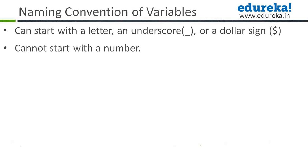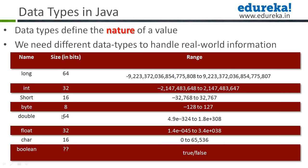Darshan says, how to find the size of a data type? Now these sizes are already defined, and this is the range that you go through. It is a simple concept, you just search for that, do some research, and you'll get it. Okay, Darshan? So these are the sizes that are present.